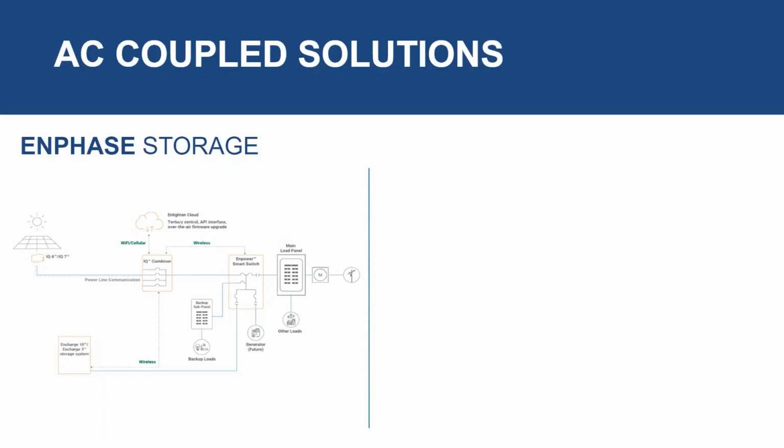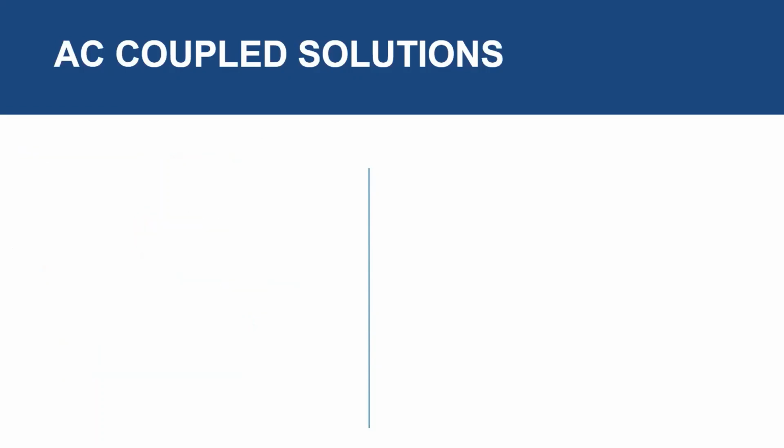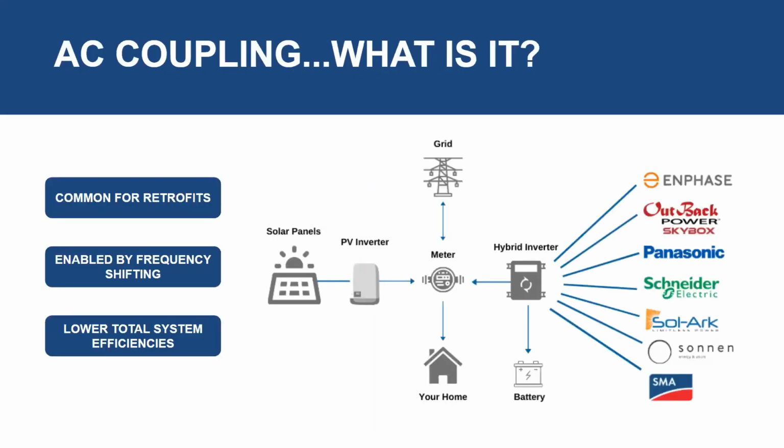If you need more than that, that's fine. You would just add an additional smart switch and put that on its own sub panel. So 2 smart switches would be running 2 independent systems of each other. That's our Enphase storage spiel.